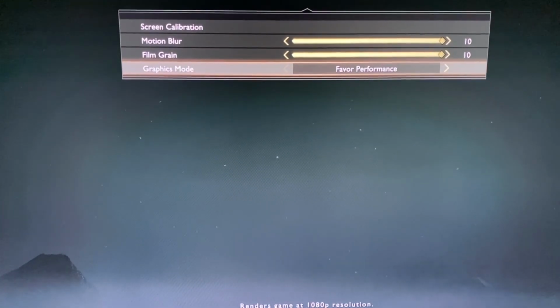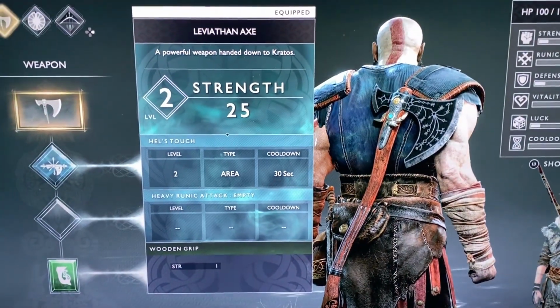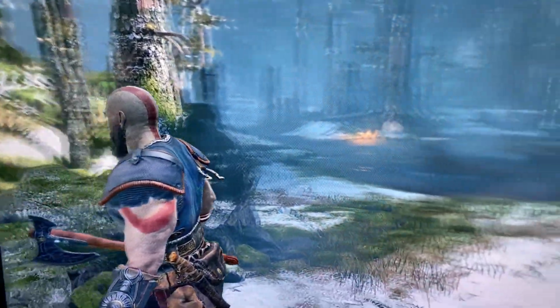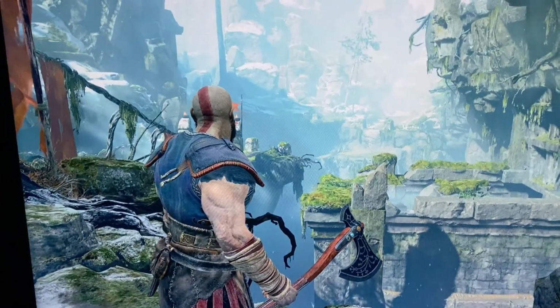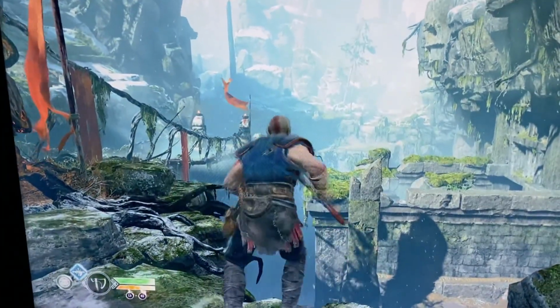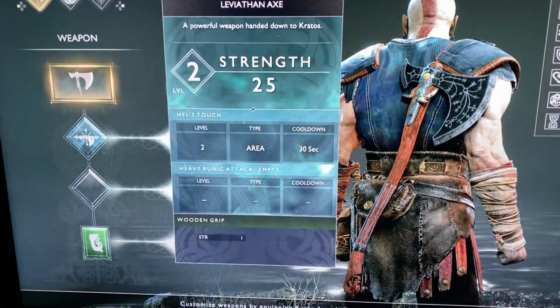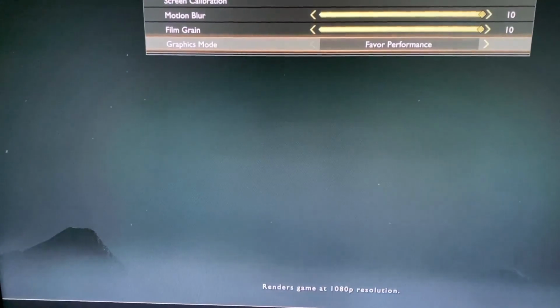Next thing I'd like to talk about is performance versus boost mode. Basically, I have here a little clip with God of War. The first section is under performance mode, 1080p, 60 frames per second. Nice smooth transition when you're moving the camera around. And now we're going to quickly switch over to resolution mode. Resolution mode brings it to 4K, 30 frames per second. And you can see the difference here.